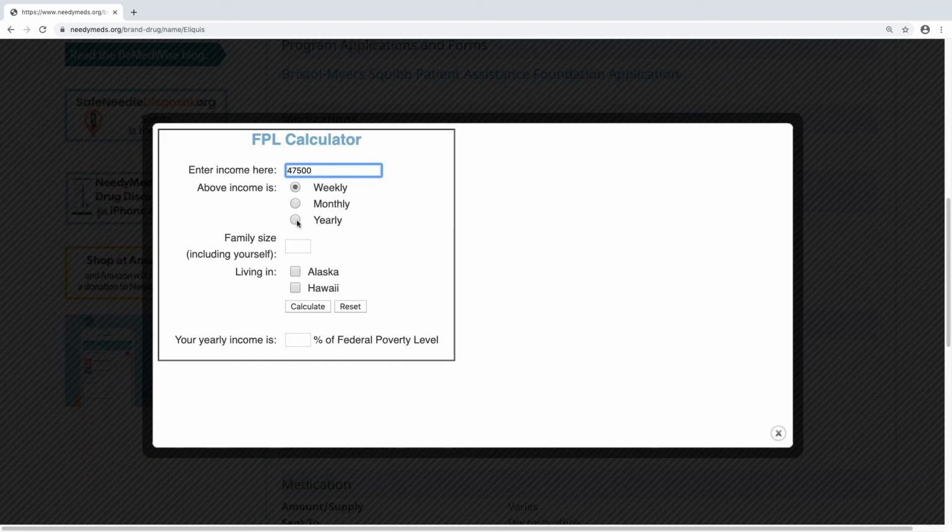So let's say this individual makes $47,500 a year and they're supporting a family of 3. That's all the information you would need. You hit calculate, and the results yield that this individual's yearly income is 222% of the federal poverty level guidelines.